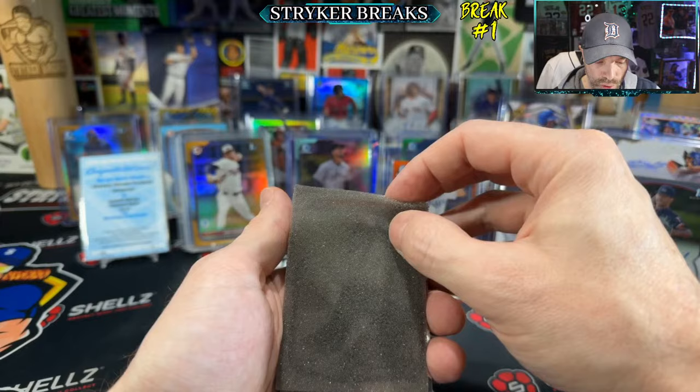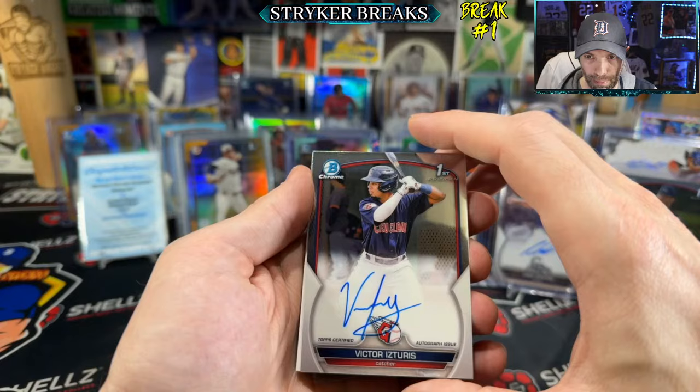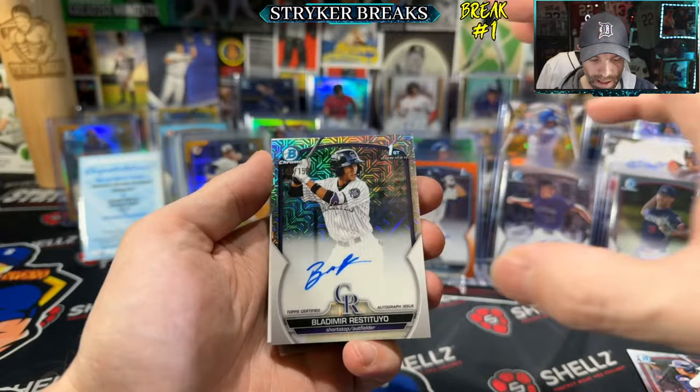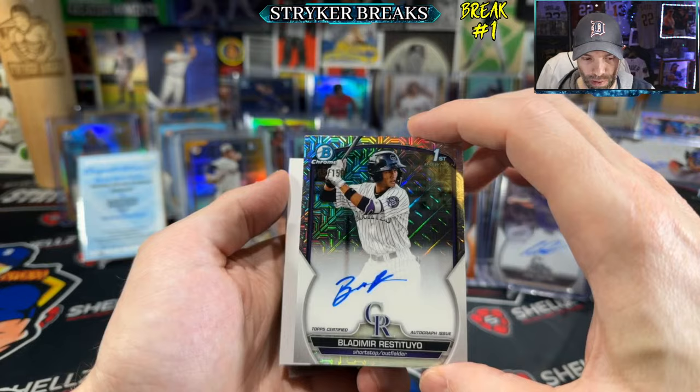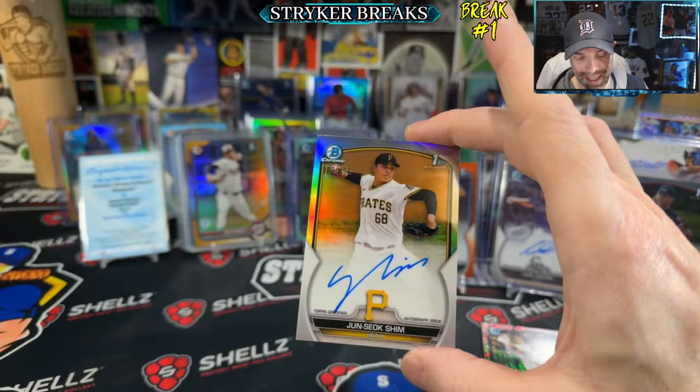Mojo? Upside down. Mojo Auto. Number one. Victor is Tourist. Or the Guardians. Manway. Mojo Auto. These are numbered to 150. Vladimir. Restituyo. Lots of Rockies, man. Three Rockies on the stage. And we got two hits. Shim. To 199, two parallels.